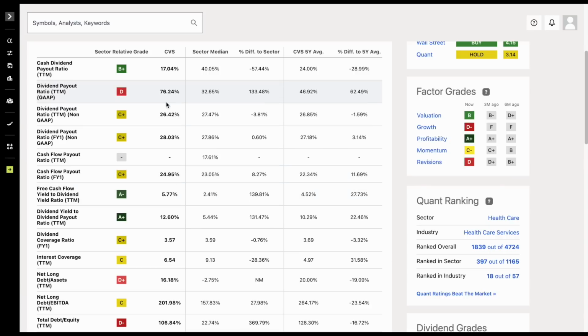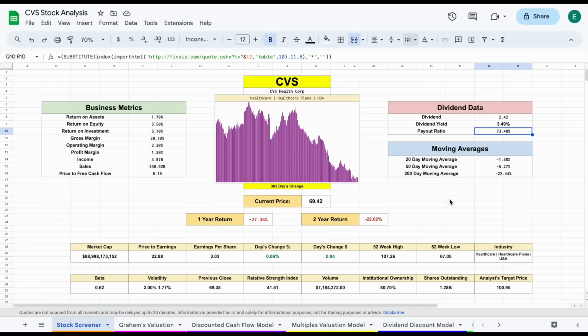So the payout ratio when looking at earnings is definitely higher than I typically like to see it. I still think the dividend is safer than a lot of people realize when you look at that cash flow payout ratio. Jumping back over to our spreadsheet, you can see analysts currently have a target price of $100 per share, quite a bit higher than that current trading price. And there's a beta of 0.62, so you should see very, very low levels of volatility with this company.